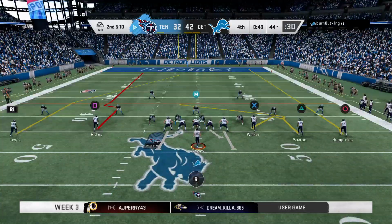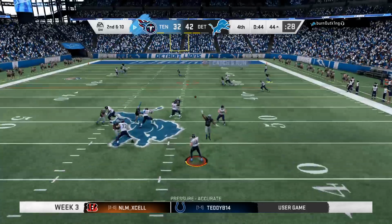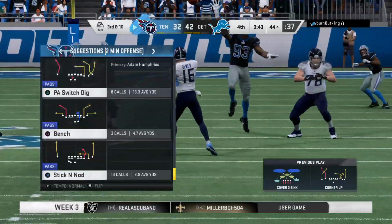After the incomplete pass, here now is 2nd and 10. Looking to throw. Throwing middle, but it's incomplete. Will Harris there to make the play.